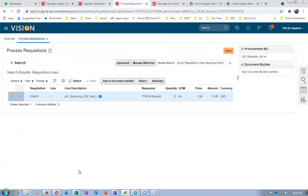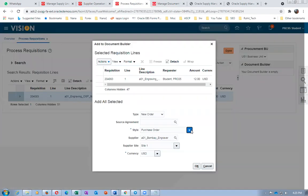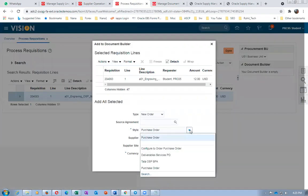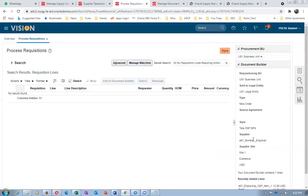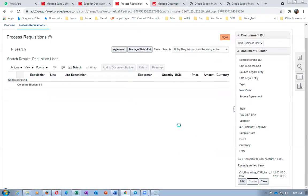Are you able to understand now? Yeah, yeah. Select it now, fine. Add to document now. I will now add the PO. I was thinking that I had made it there. So I will now say what happens. Tata OSP BPA is still coming, but the name is not changed. Okay, fine with that. Click on okay. Now it will accept. You go down to the bottom and then you create it. Now the purchase order is created actually.